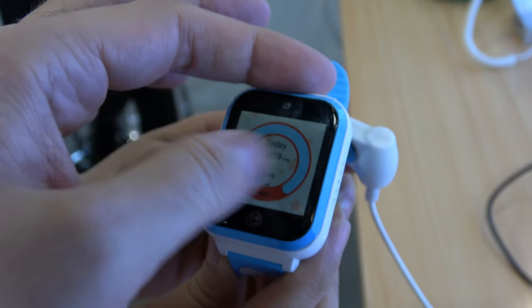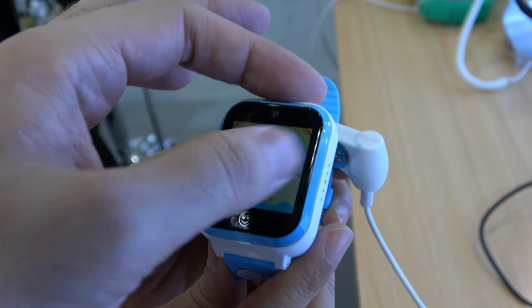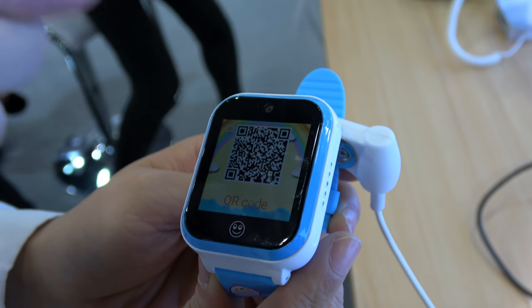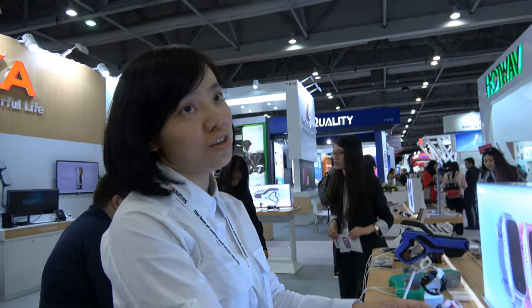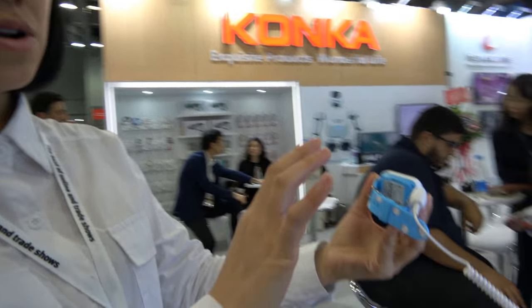So then you can scan the child and check if you know where it's my son. And you can check if it's your son or another son, you know? You just scan the QR code. How much for the smartwatch? Maybe almost 40. But it's a big one. It's bigger than the child's wrist. No, just for 6 years old or above.